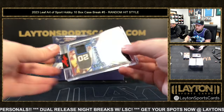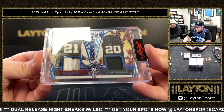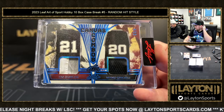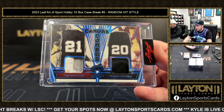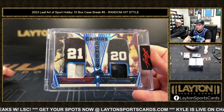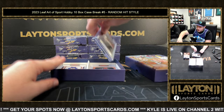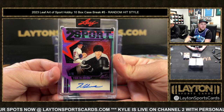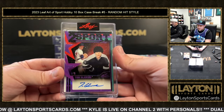That's nasty. That is going to be a Tim Duncan, Manu Ginobili duel, 4 of 12 on the patch. Dual patch, 4 of 12. Ooh. Good. We've got an auto, Tom Glavine, 4 of 5. Tom Glavine on the two-sport auto. It's got him as his hockey and him as baseball.